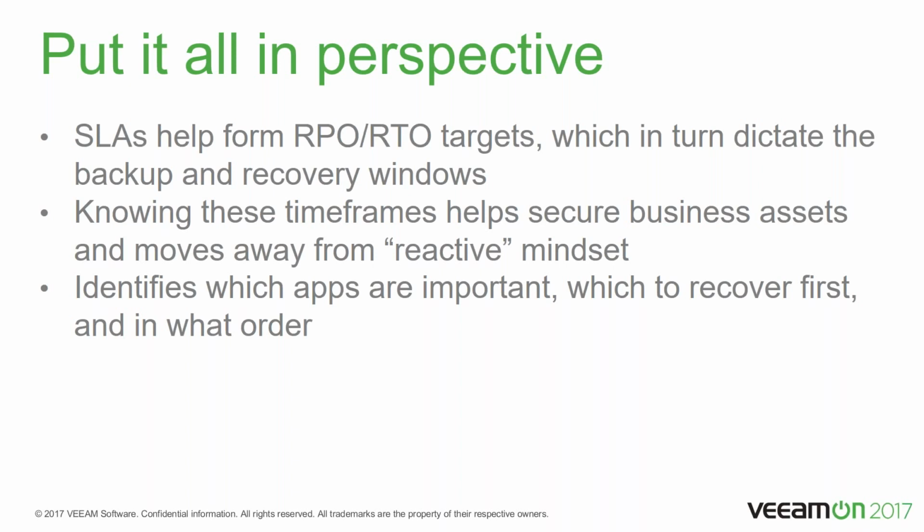RTOs and RPOs per stack, because there really is only so much time in a day, and we're also bounded by laws of physics and speed of light and things like that, of how fast disks spin, as to what we can adequately restore and the amount of time it takes. So understanding those business services, what their individual SLAs are, and the RTOs and RPOs, and those tiers, helps us really get a handle on how we're going to restore and what we need to restore and when.